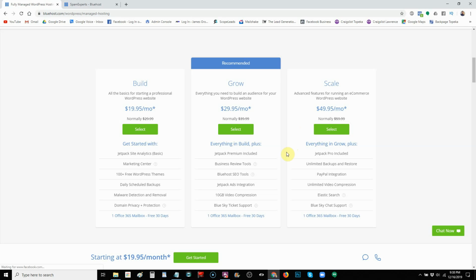I don't want to knock Bluehost, but listing PayPal integration and unlimited backup and restore is not necessary. That's just marketing technique, again making simple things look like a shiny ball. But honestly, when it comes to running a WordPress website, if you can get the help on the back end, then it's definitely worth it. Pay the higher price tag to get the higher service rate, and it can save you a whole bunch of time, a whole bunch of money, and a whole bunch of heartache.